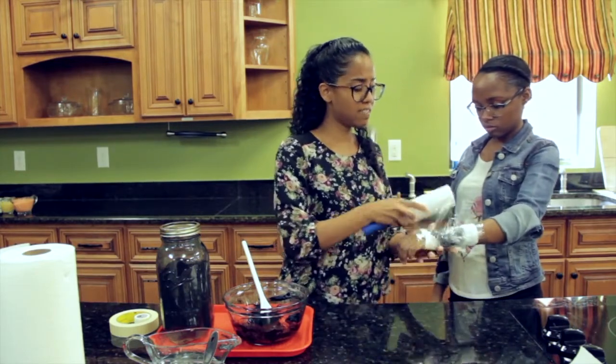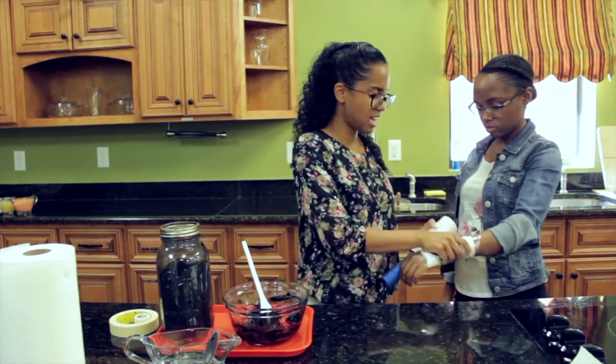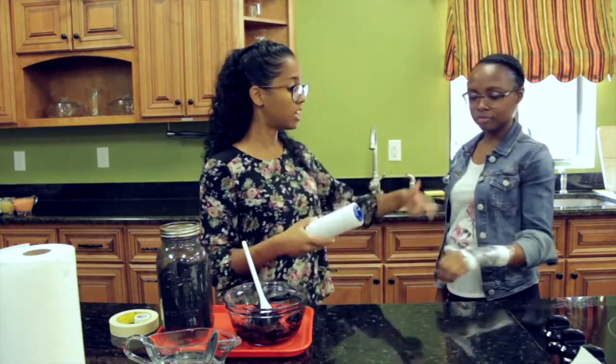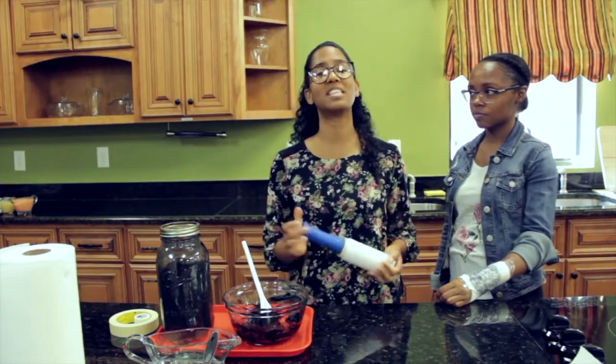And she can leave this on for 4 to 6 hours. If we were dealing with an actual spider bite or ant bite, even a snake bite, we may want to change this every hour. All right, so that was the charcoal poultice.